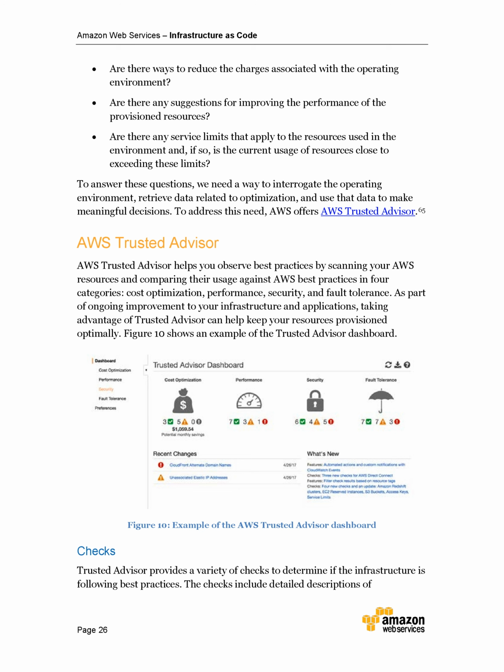AWS Trusted Advisor. AWS Trusted Advisor helps you observe best practices by scanning your AWS resources and comparing their usage against AWS best practices in 4 categories: cost optimization, performance, security, and fault tolerance. As part of ongoing improvement to your infrastructure and applications, taking advantage of Trusted Advisor can help keep your resources provisioned optimally. Figure 10 shows an example of the Trusted Advisor dashboard.